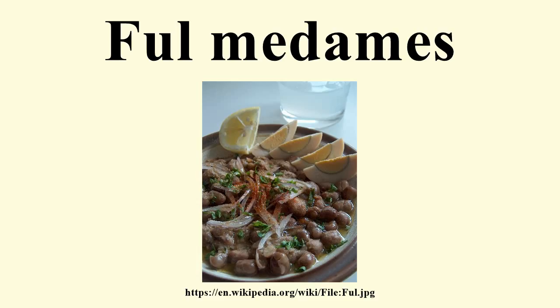In Malta, full bitume is usually associated with fasting during Lent and Good Friday. The beans are soaked in water overnight, cooked in oil with garlic and fresh or dried mint, then dressed with olive oil or vinegar before serving.